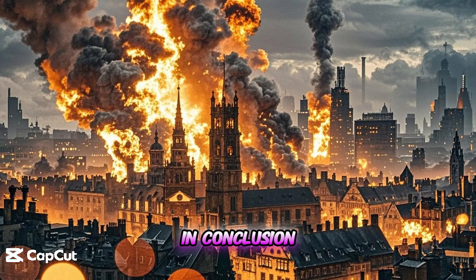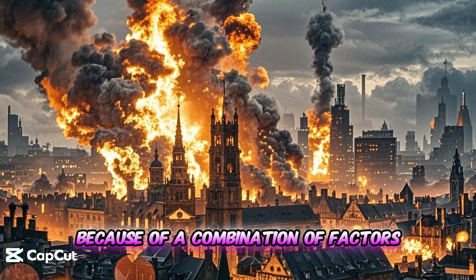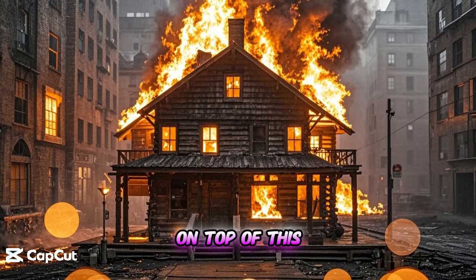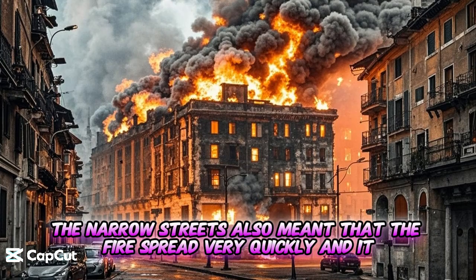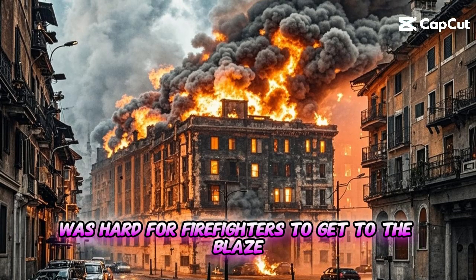In conclusion, the Great Fire of London was so deadly because of a combination of factors. The hot weather made the city very flammable, and the heat also made people very careless. On top of this, London's housing conditions were terrible, and the fire spread very easily through the timber houses. The narrow streets also meant that the fire spread very quickly, and it was hard for firefighters to get to the blaze.